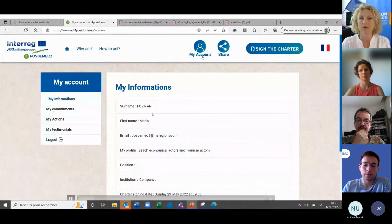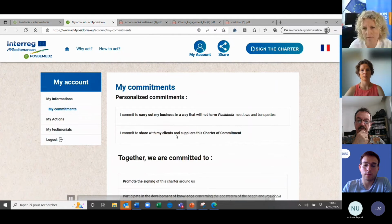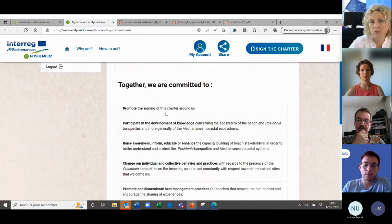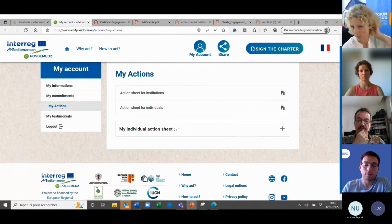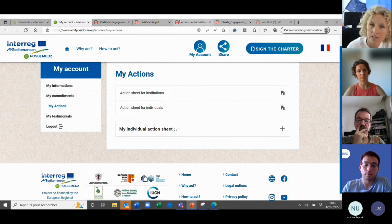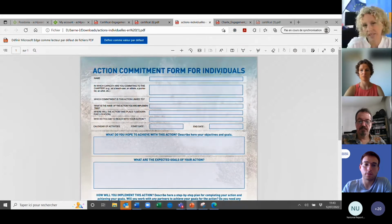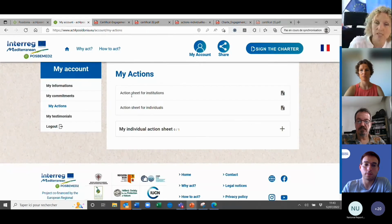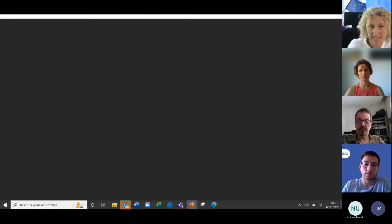So the next step, let's say, once you receive this mail and you go back on the website. So here you are, you go to My Account. Here is your information. You say, okay, what are the commitments I've chosen? So here are the two commitments, for instance, you chose, and here are the general commitments that belong to everybody. And you can download the charter of commitment and the certificate of commitment. I will show them to you later on. You also can go and upload your action sheets, because once you chose your action, you have these action sheets to fill in and to explain in more detail what you've done, especially for beach managers and elected representatives. And you can go back and testify about what you've done.